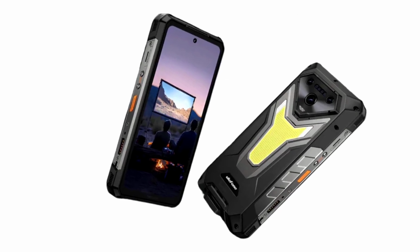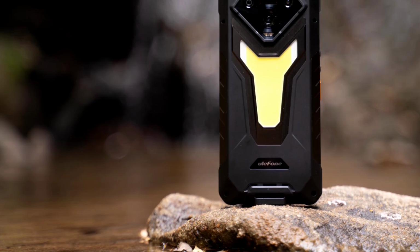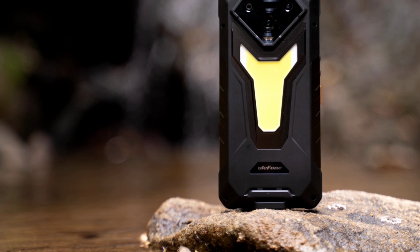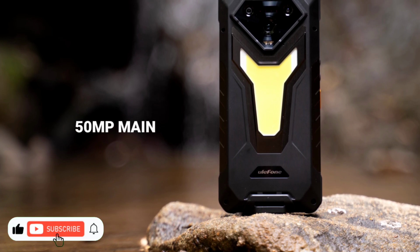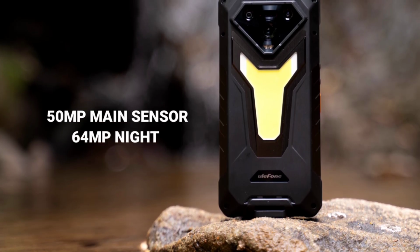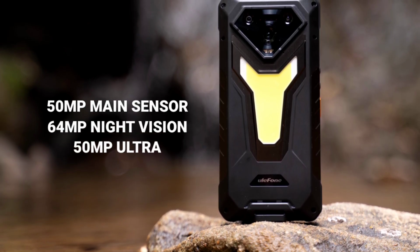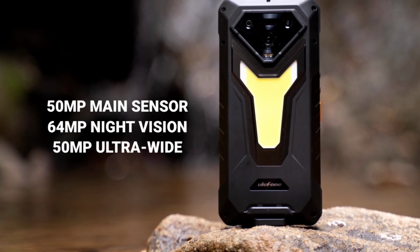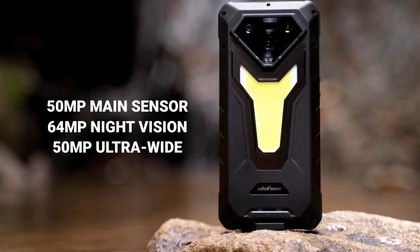Now, the camera system on the Armor 34 Pro is another strong selling point, particularly for a rugged device. It features a triple rear camera setup consisting of a 50MP main sensor for high-resolution daily shots, a 64MP night vision camera, which is crucial for professionals in security, wildlife observation, or anyone needing to navigate or capture images in complete darkness. It opens up an entirely new dimension of utility, followed by a 50MP ultra-wide-angle lens for expansive landscapes or fitting more into the frame.